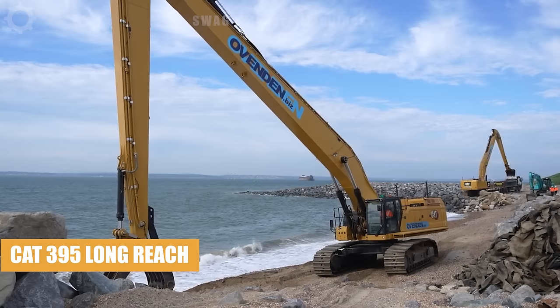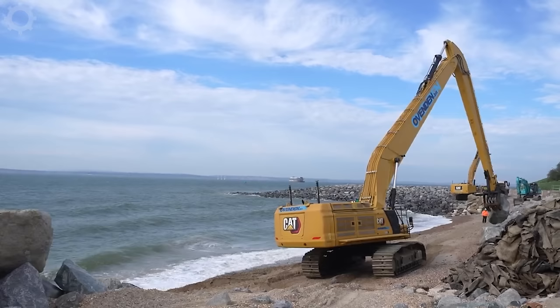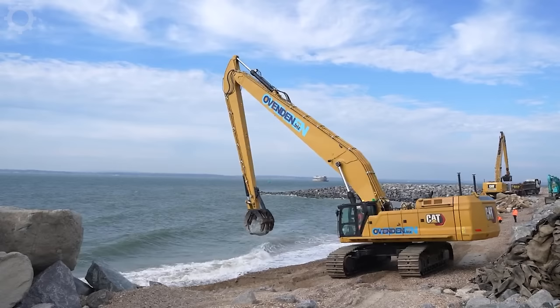The CAT 395 excavator is working on a coastal defence project in Portsmouth, UK, with high performance. In one working hour, this machine is capable of transporting and placing large stones weighing up to 20 tonnes, contributing to the creation and strengthening of coastal infrastructure. The machine's robustness and workability helped ensure shoreline stability and safety during this important project.